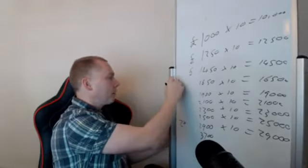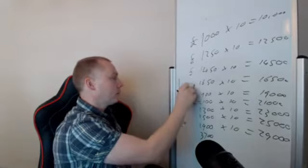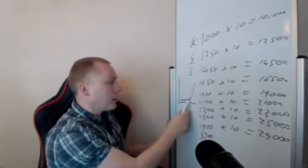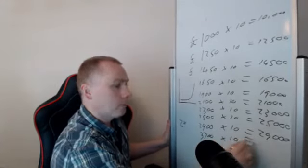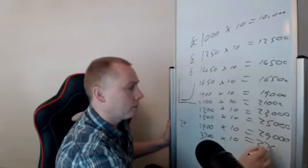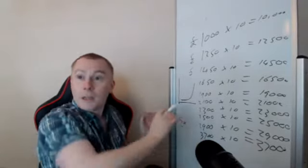If we were to put this as a graph, this is how your investing goes. It goes like that. It becomes exponential right here. Just when we're at this point, times 10 is £37,000. Like you're now buying 3 houses, so that's going to go up £600. Do you see how this works?